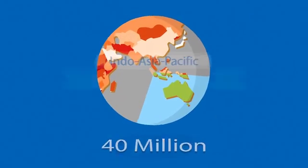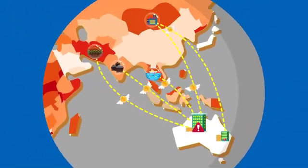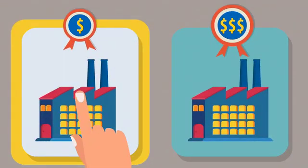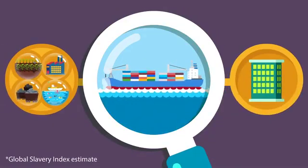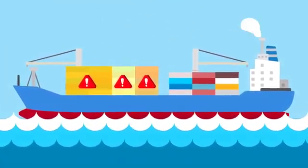Two thirds of these people are at work in the Indo-Asia Pacific, our backyard, and the products and services from their labour are coming into Australia through supply chains. Whenever a business purchases a product or service, it's at risk of supporting slavery in its supply chain. Maintaining competitive advantage leads some businesses to explore cheaper options, but at what cost? Australian businesses are at risk of importing $12 billion worth of products which may have used slavery in their production.